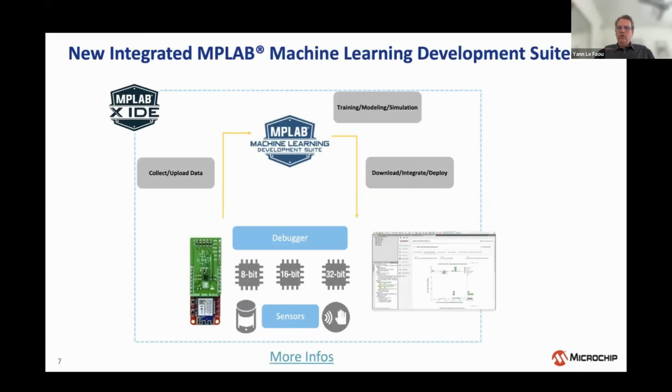is we also want people to use traditional machine learning, not only deep learning, because not everything needs to have deep learning type of models. So here we have a tool which is fully integrated and available for 8, 16, and 32-bit. That's really the scalability that we want to offer our customers, and to have an environment where you do everything here.